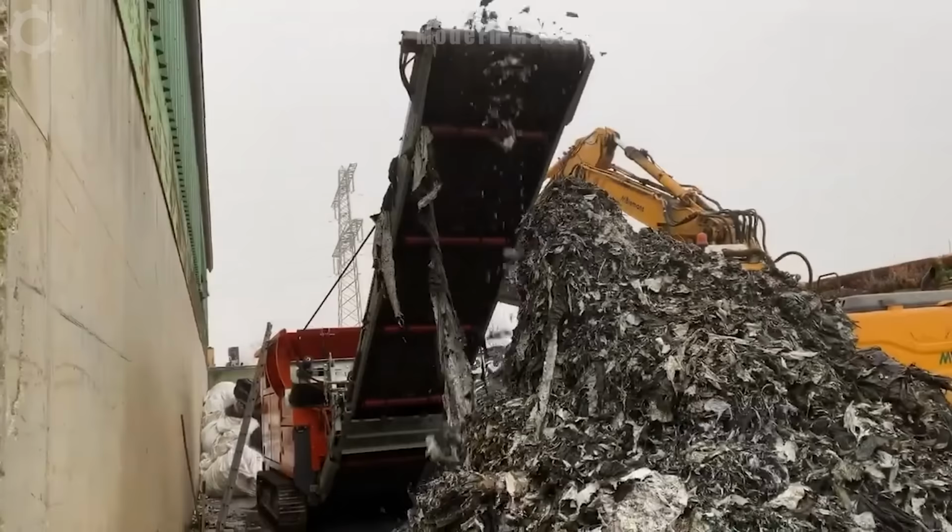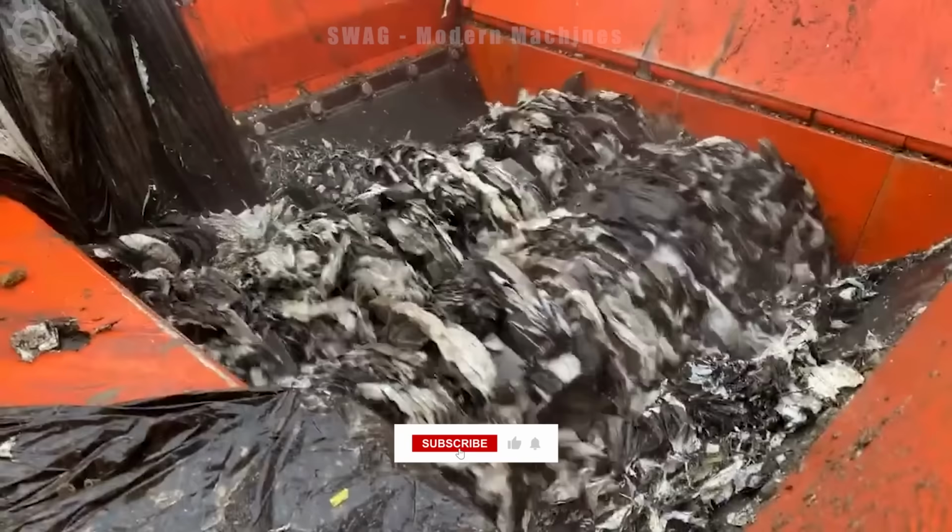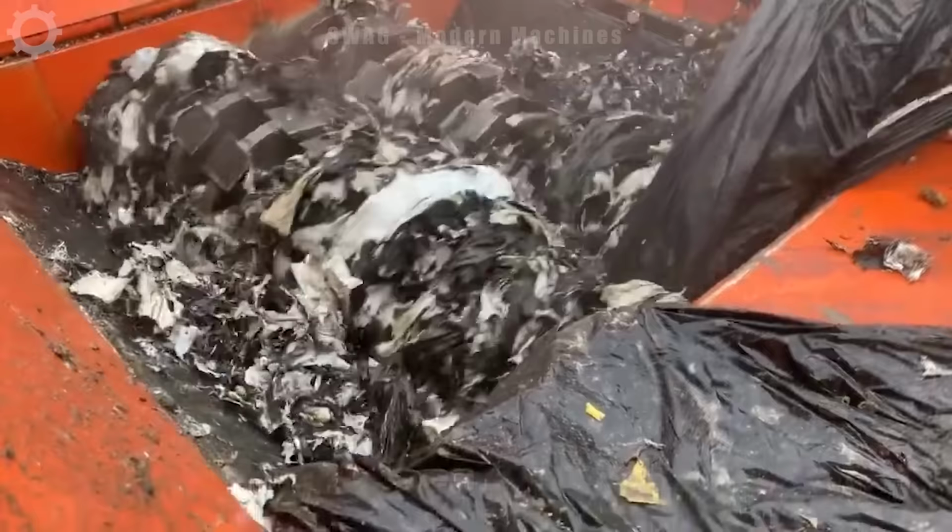Plastic and leaves from agriculture will be very harmful to the environment if we don't handle them properly, and this crushing machine will solve that problem.